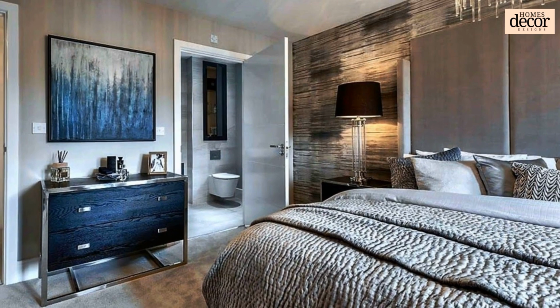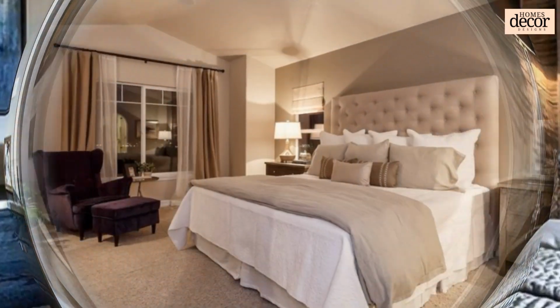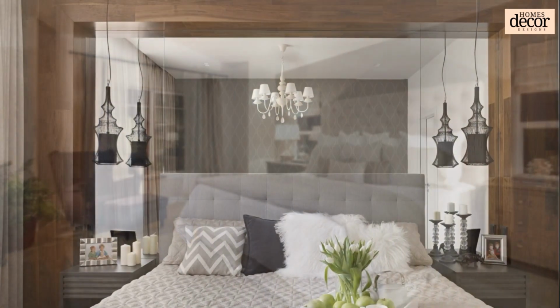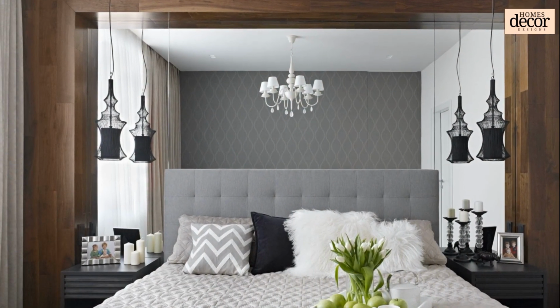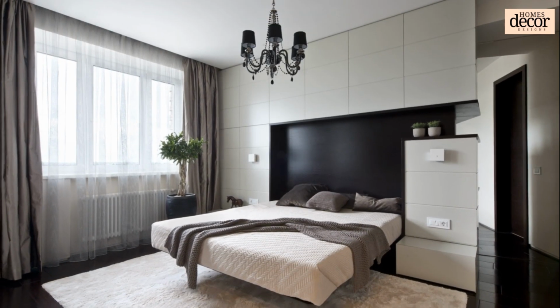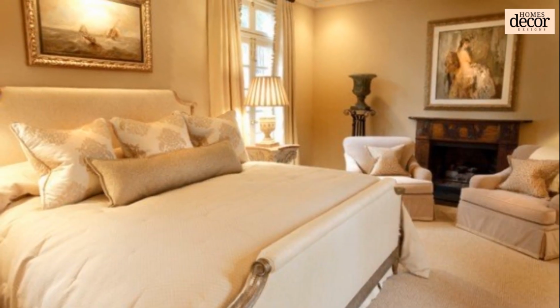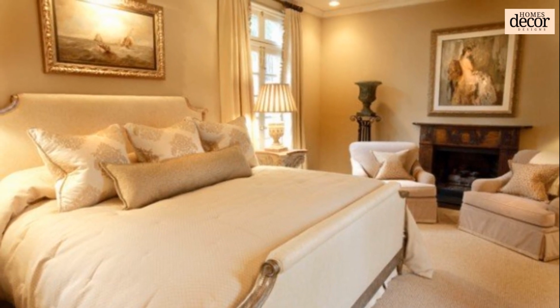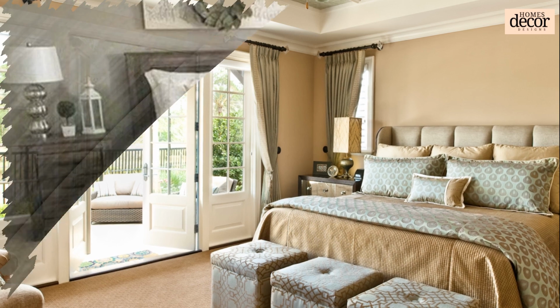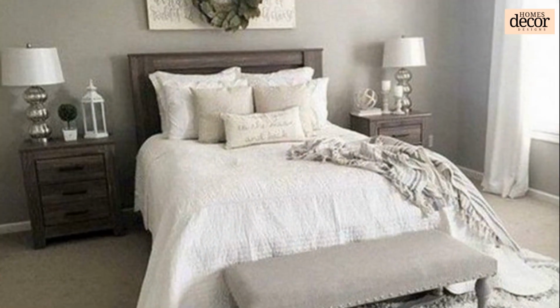It is usually considered the main bedroom and it's usually bigger than other bedrooms in the house. It is usually the most luxurious room in a house, and it's often used as a sanctuary to escape from the rest of the world. A small master bedroom can be a challenge to decorate, but with the right approach, it can still be made to look bigger and more spacious. Here are some small master bedroom decorating ideas to help you make the most of your space.